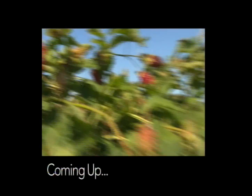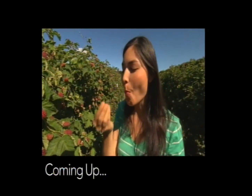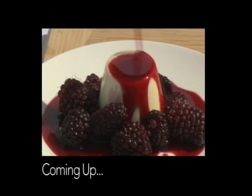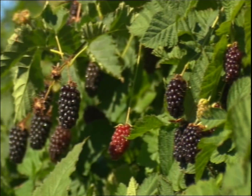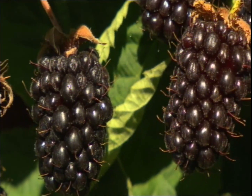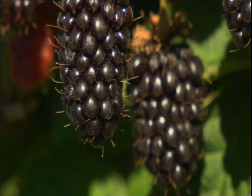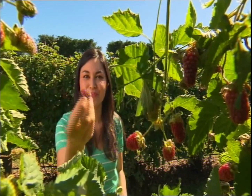Yum. Coming up, I'm in berry heaven, and I turn a simple panna cotta into something extraordinary with the help of luscious boysenberries. Big juicy boysenberries, one of my favourite fruits. The luscious berries are like shiny red and black jewels. Look at that. Isn't it beautiful?